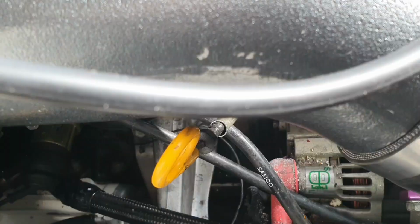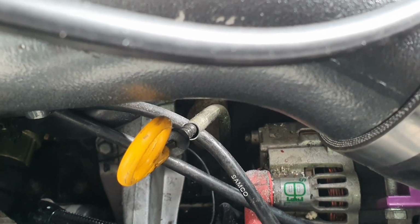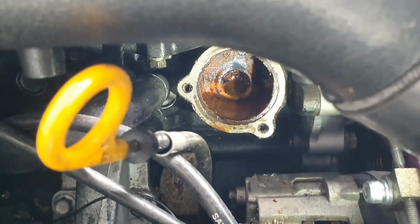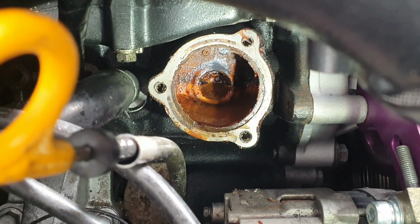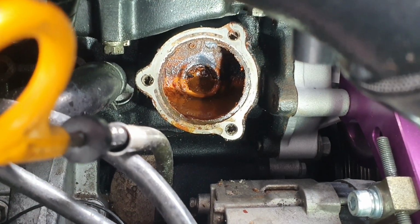Far out. I was going to put a K on the end of that, but let's not. I put the phone down and I went looking into the motor and oh my gosh. It's not good, man. It's not good at all.